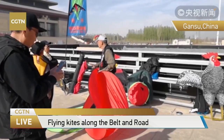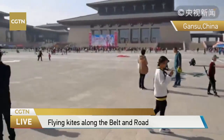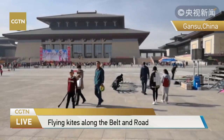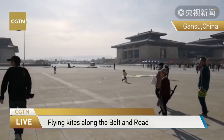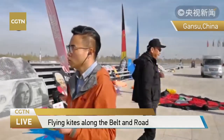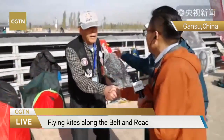And we can see they are accelerating the preparation work and it's almost ready. And we are waiting for the wind in order to fly up the kites. And there are more and more visitors here and there are other activities here, including some unique cultural performances in Dunhuang, including the local elements and the international elements. And by comparing these two, the visitors can sense the cultural exchange between Dunhuang and other regions.